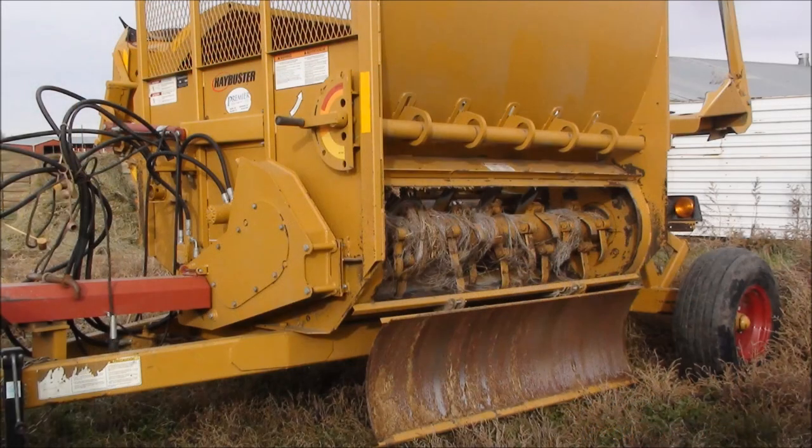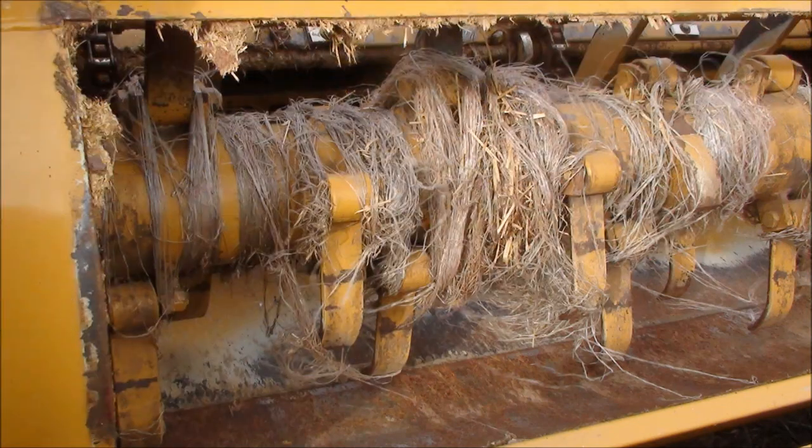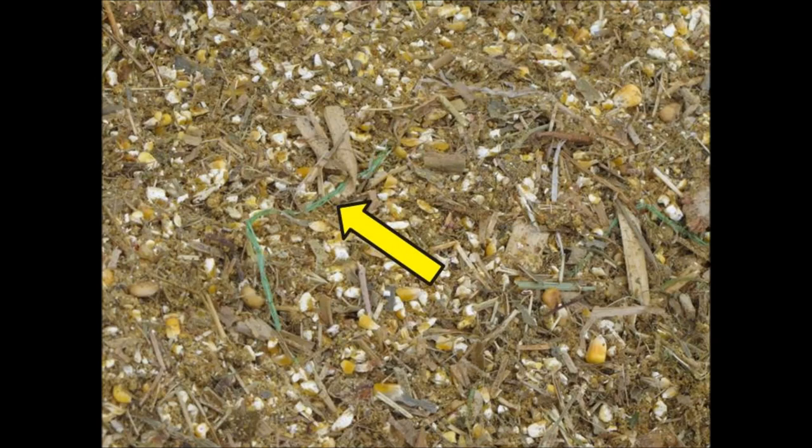At NDSU, we recommend producers remove net wrap before processing and feeding forages to their livestock. Cattle may eat the net wrap if it's not removed. Eating excessive amounts of net wrap can result in livestock illness and deaths.